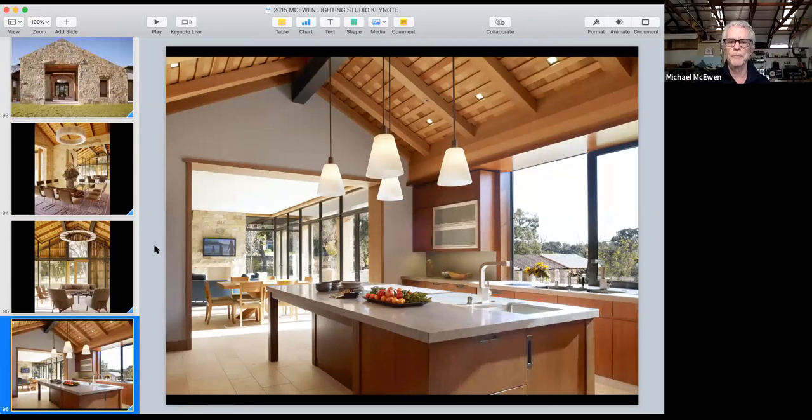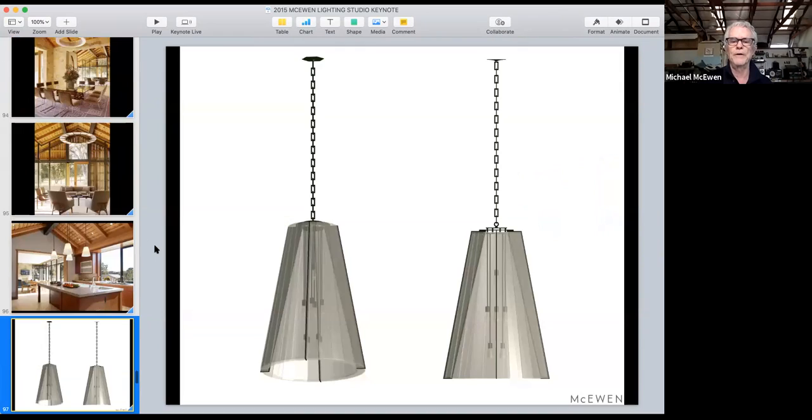And this is our big little pendant, big sister to the little table lamp. It's bigger, so we call it the big little. All of these fixtures were designed for this home, and all of these fixtures have eventually made it into our standard collection.